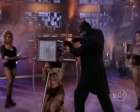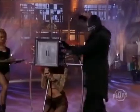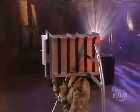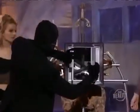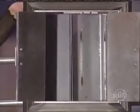While it appears that there is no way to survive the box of pain, there actually is a logical explanation. As you can see, the box is much deeper than it appears from the front. This gives the magician plenty of room to insert the blades both in front of and behind our assistant's head. But how did he make it appear that our assistant had been decapitated? The answer is simple. Mirrors.